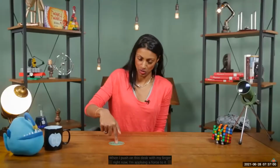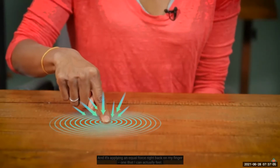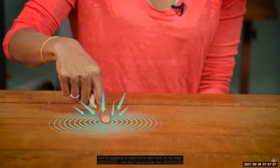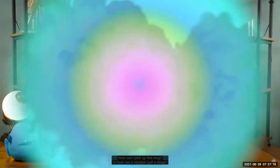When I push on this desk with my finger right now, I'm applying a force to it, and it's applying an equal force right back on my finger, one that I can actually feel. But if that's true, and it is, then why are we able to move things? How can I pick up this mug? Or how can a reindeer pull a sleigh?